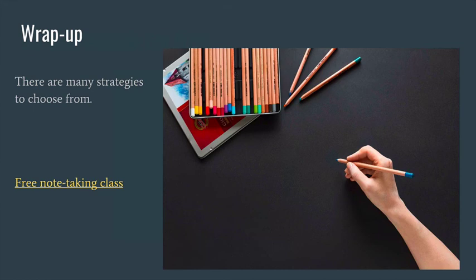Wrap up. There are many strategies to choose from. Providing notes isn't as time-consuming, lazy, or tedious as we think. In fact, there are many different ways to provide notes that engage students and provide avenues for inclusive learning. Providing notes is best practice because students learn best when they access content at multiple levels.